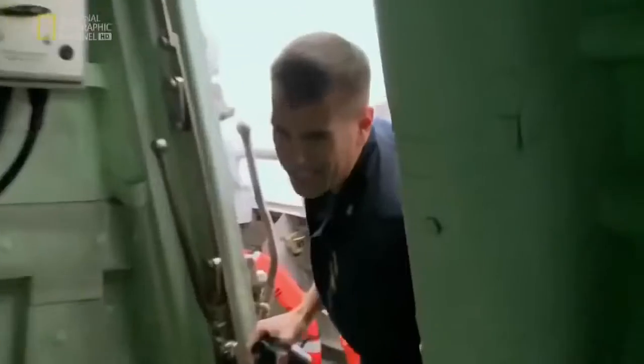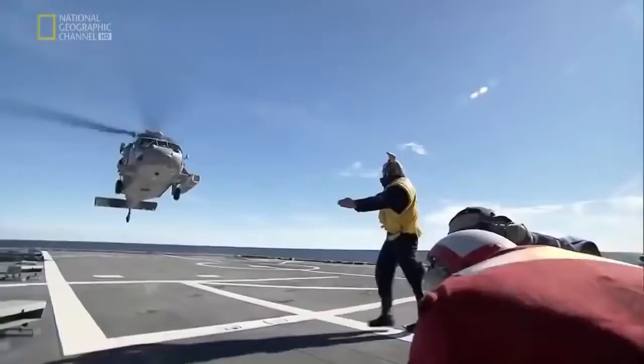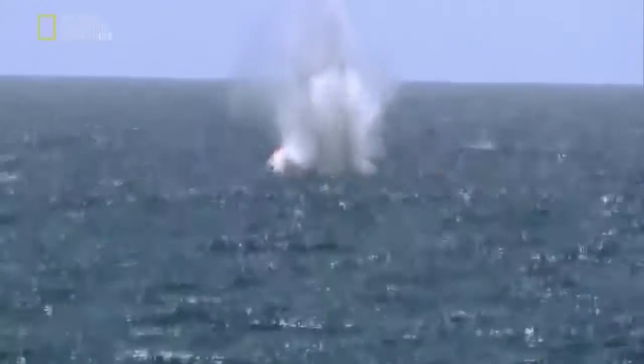Fast. Increase your bucket to left 15. 36 knots and increasing. Yeah, here we go. Versatile. All right, get this done quickly. And deadly. We're green range to kill it. Kill it.